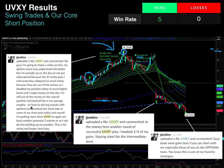I was just talking about it's hard to tell the average exactly, because what's going to happen is as soon as price moves down with options, your delta really increases. So that kind of brings up your average cost in a way. But the computer system has a hard time. If it's just outright shares, it's easy to do the average cost. But when you put options in there, the math is not the same.